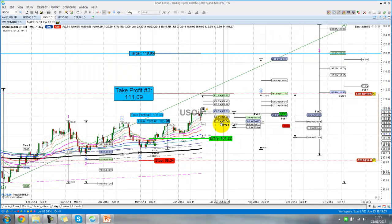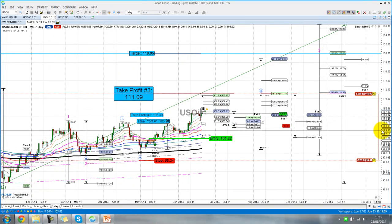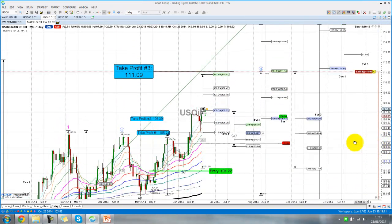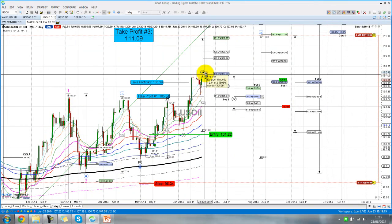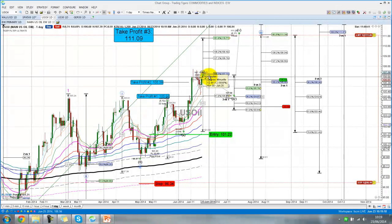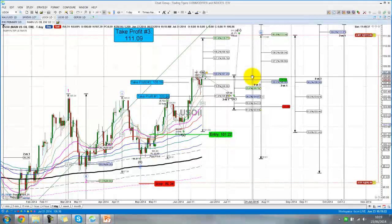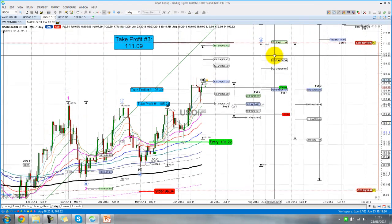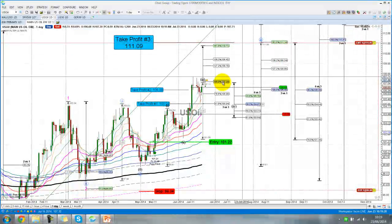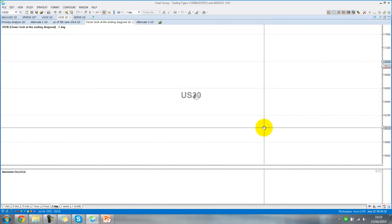Right now price is holding at the 100% level. If I make that a little bit bigger for you, holding at the 100% level of the minute degree, and you can see price needs to go up a little bit further to actually complete that. So I'm pretty confident that we're going to hit the 161.8 level. It's going to take a couple of days, of course, but let's just see what happens. Okay, fine, let's move to the next one, US30.